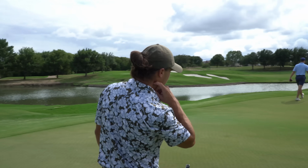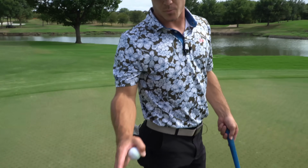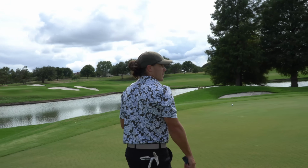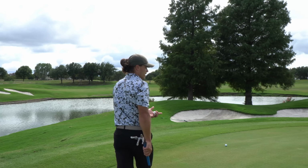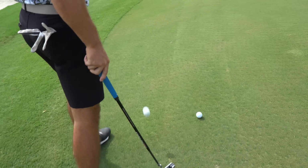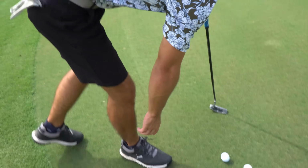Kirkland was made like 3 yards farther. I made really good contact with both of them. The Pro V1 landed, pretty much stopped where it was, came back about a foot, and then Kirkland over here, it landed, held its line, and then bounced forward about a foot. Spin is obviously really close, landing on the same green, but I'm extremely impressed with the maneuverability of the Kirkland.